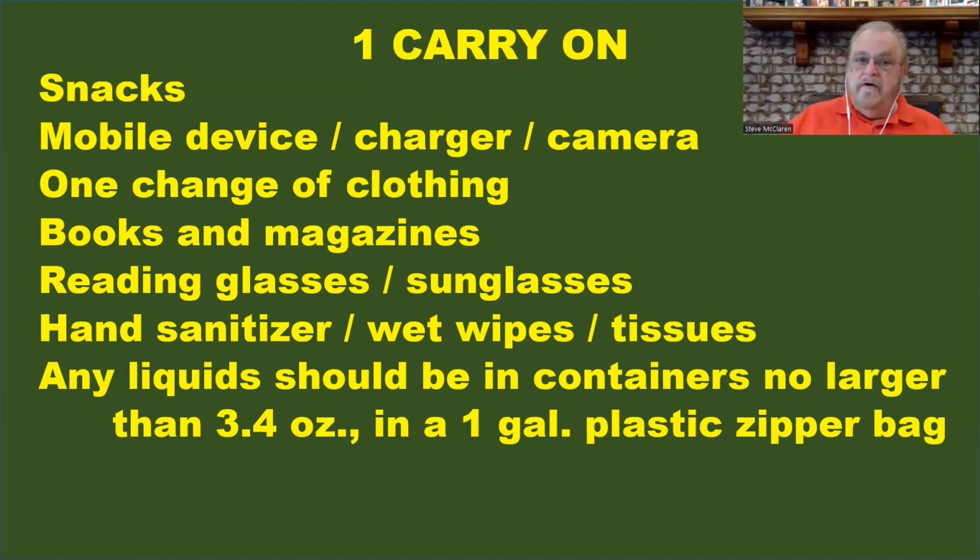A change of clothing in your carry-on is good. It gets a little sticky sometimes on an airplane, and I know that that's unattractive to think about, but it's true.